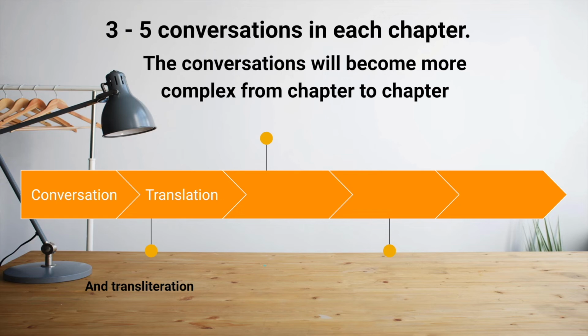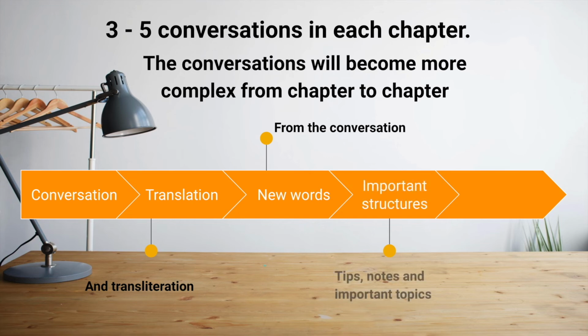After every conversation, you will have a little dictionary with the new words, explanations about important structures, topics, and more relevant words. Every conversation will be followed by exercises that will help you implement the things you just learned.